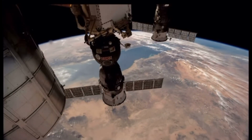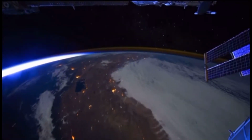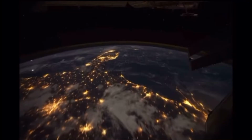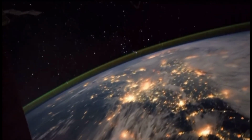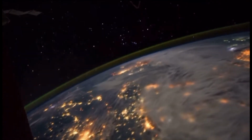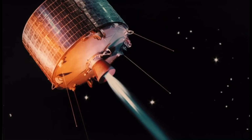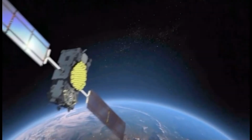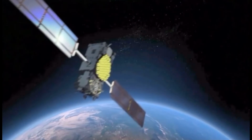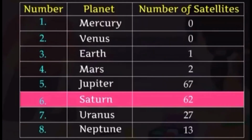Over 1,000 satellites are orbiting our planet, providing pictures and information faster and with greater precision than ever before. Without satellites, life in our modern world would be unimaginable. Satellites come in many shapes and sizes, and each orbits Earth at different heights, different speeds, and along different paths. Different planets of our solar system have dissimilar numbers of satellites.